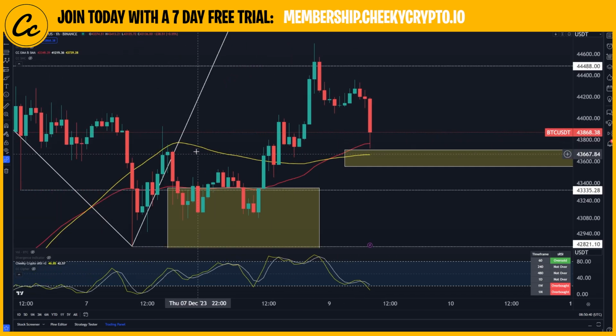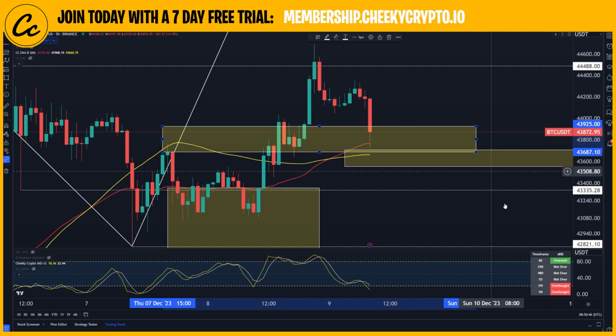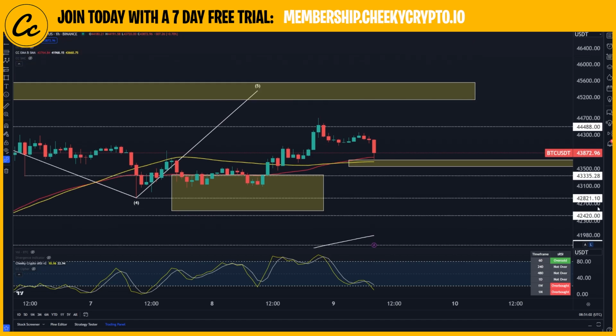This is, of course, a previous area of resistance. Let me show you what that looks like. Right in here, this area between 43,687 and 43,925 is the area of previous resistance that we broke through. We're coming back down and just testing. This is essentially a secondary test of this area as well. So looking pretty interesting from that point of view.